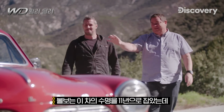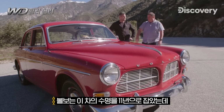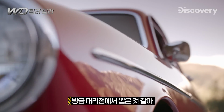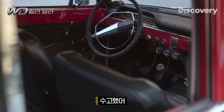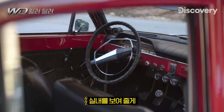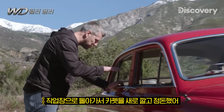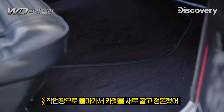Do you know, Volvo gave this car an 11-year life cycle, and here it is 54 years later. It looks like it's just rolled out the showroom. Absolutely incredible job. Check this out, the inside. It's one of those jobs where you get to the last day, it's late at night, and I had to go back in the workshop, throw some new carpets in, and give it all a spruce up.